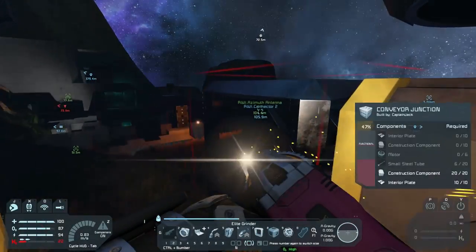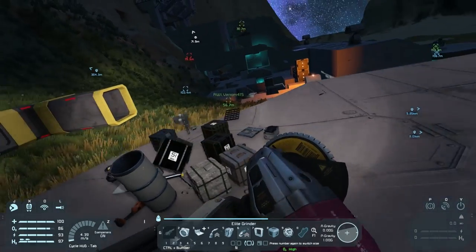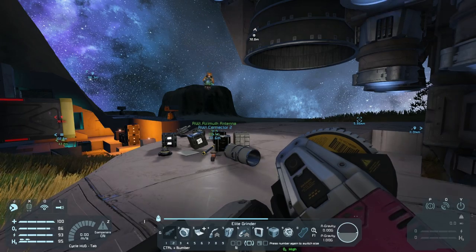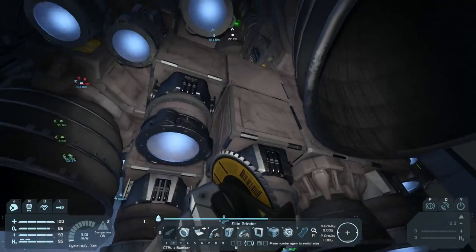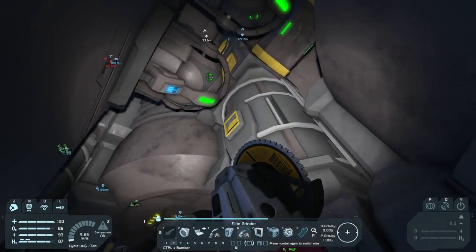No, I have a full inventory of silicon. Silicon wafers! Oh, fuck. Oh, Jack! Why were you putting things in there? I told you I was putting stuff in the connector! Why put things in there? I told you, I was going to drag it all in.